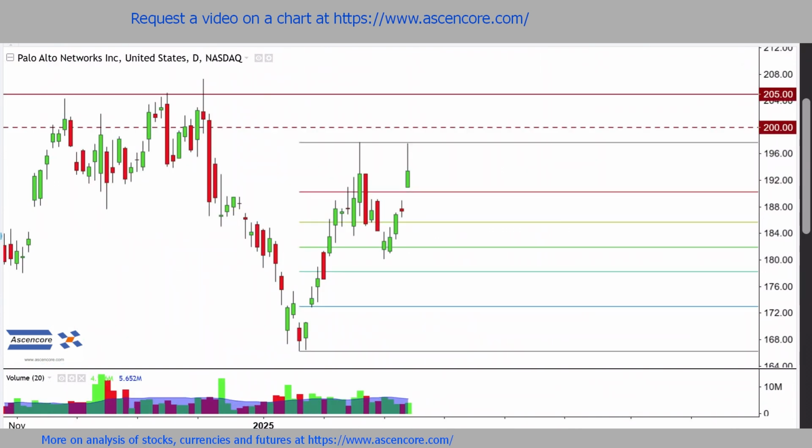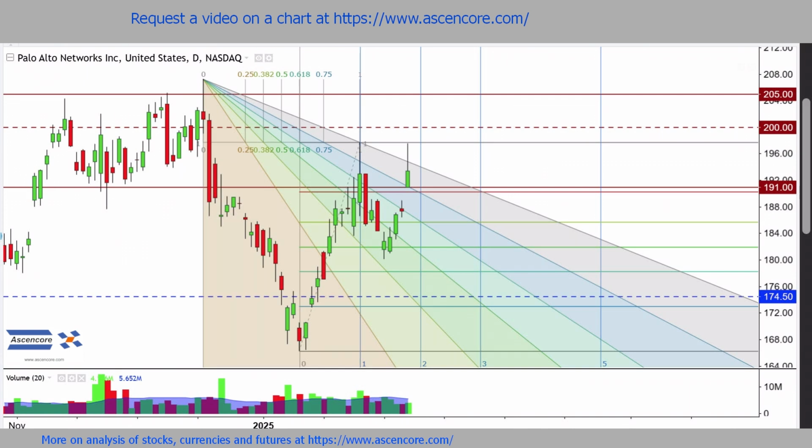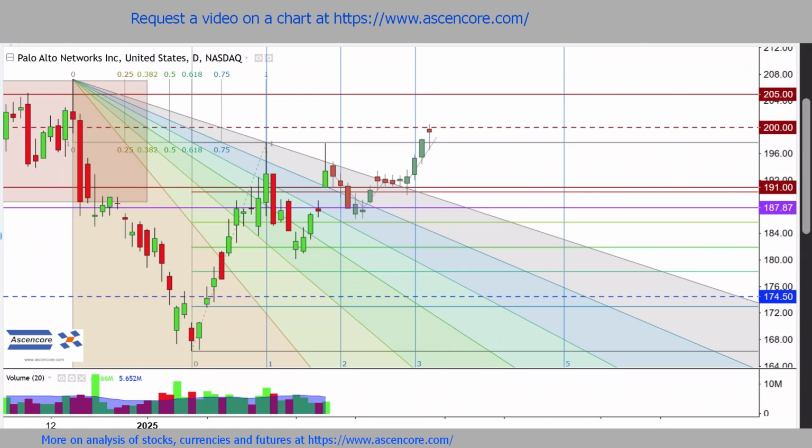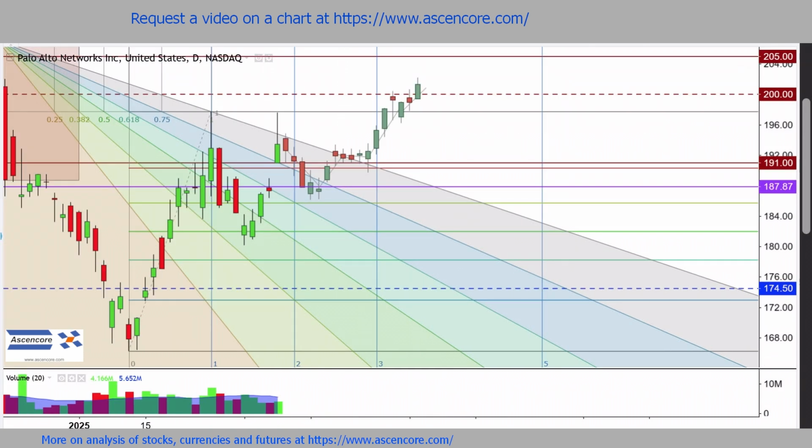PANW returning back to the 190 to 200 reversal range, but still hasn't crossed back over the descending Fib fan. So watch to see if the minor gap up can be filled to keep price over 187 for a more decisive break over the fan to the 200 barrier.